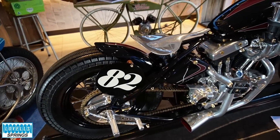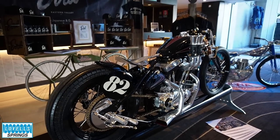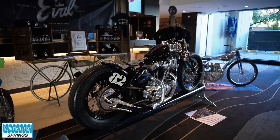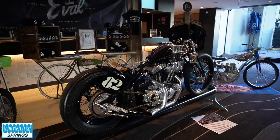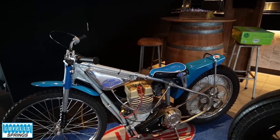The little brackets holding the number 82 sign on there were made of turned timber. Just a phenomenal amount of work, and the more I stood there and looked at it, it just sucked me in to look more and more and more at it. It's crazy.